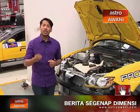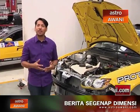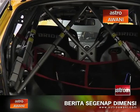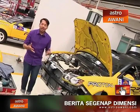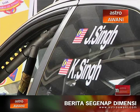But the main focus on a rally car, of course, is the insides and the security and safety of the drivers. So this car, whilst it's been stripped out, a lot has been put in. You've got the roll cage, a proper bucket seat, fire extinguishers, and also some guards at the bottom to protect the car as well. So this car is really all about safety, but at the same time having just about enough power to push it forward.